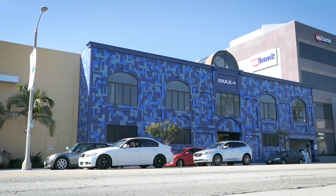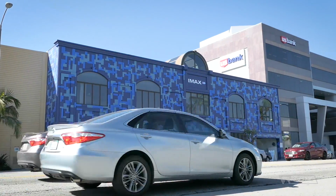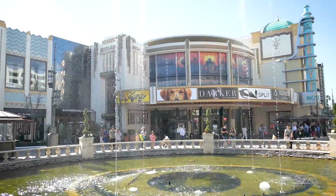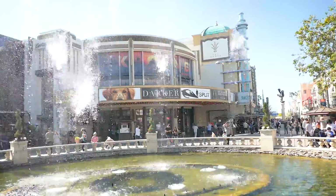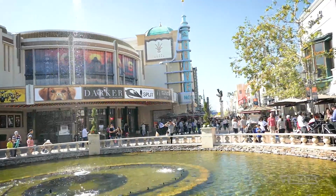And here we're taking a look at the IMAX VR Experience Center, located right across the street from the famous Grove in Los Angeles. Now, this high traffic area is kind of the perfect place for an IMAX VR center, mainly because a lot of tourists, or really just anybody that is in the area, would be able to just pop in and experience virtual reality for themselves.